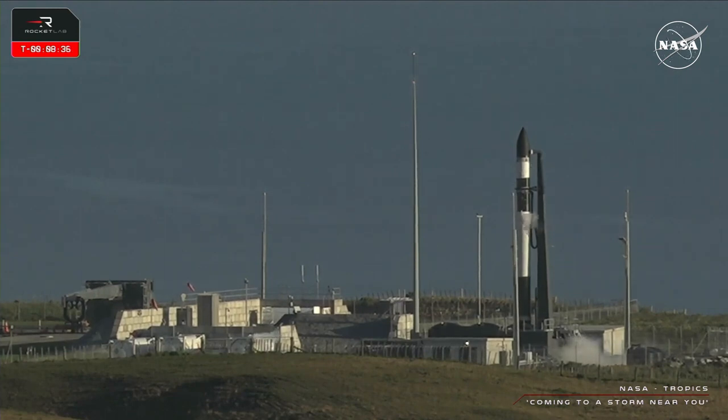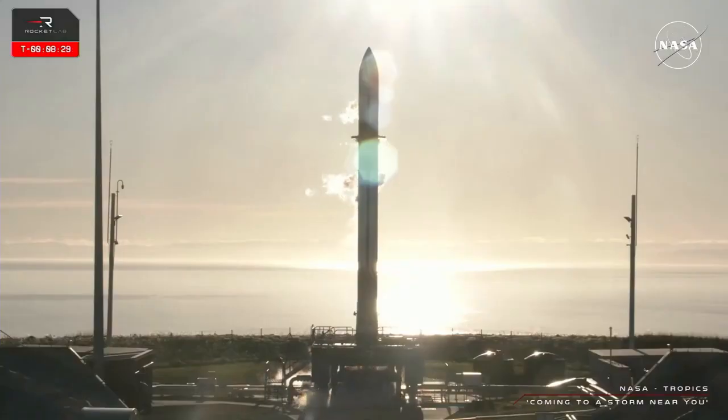From here, Electron's first and second stages will separate, with the spent first stage falling back to Earth. Shortly after this, a single vacuum-optimised Rutherford engine will ignite on Electron's second stage to propel the kick stage and TROPICS CubeSats for another 7 minutes, positioning them at that 550-kilometre altitude.